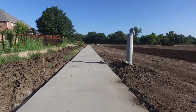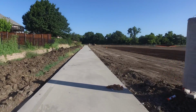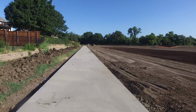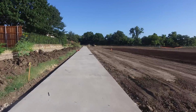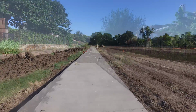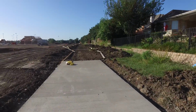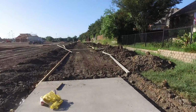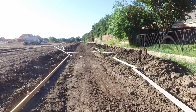Some additional progress that's being made in this part of the park is they've started the process of installing the hike and bike trail. There will be a 10-foot concrete hike and bike trail that runs completely around the perimeter of the park. One of the questions that we get a lot from the community is, will the soft trail be brought back to the park? And the answer to that question is yes. Along the inside of the concrete hike and bike trail, we will be reinstalling a 6-foot soft trail made out of decomposed granite.